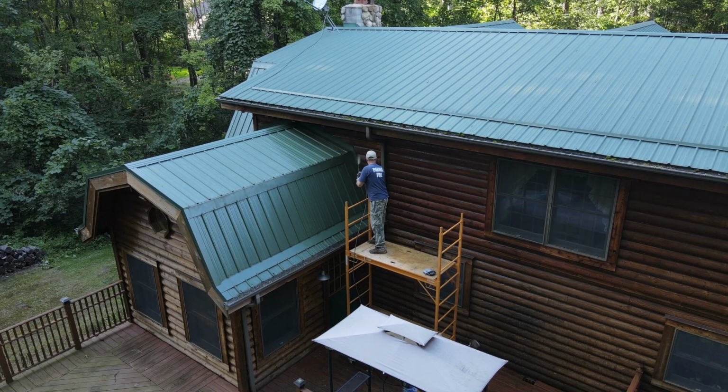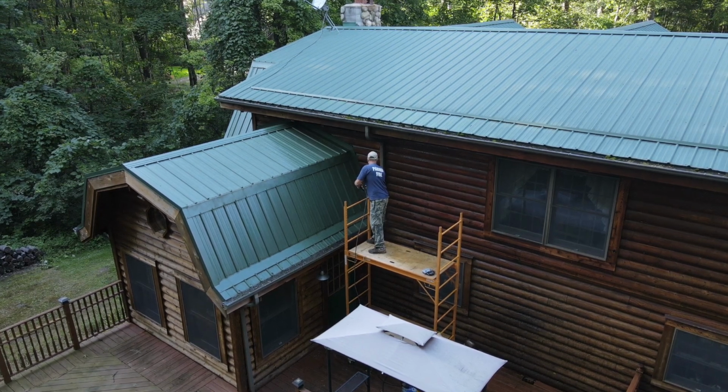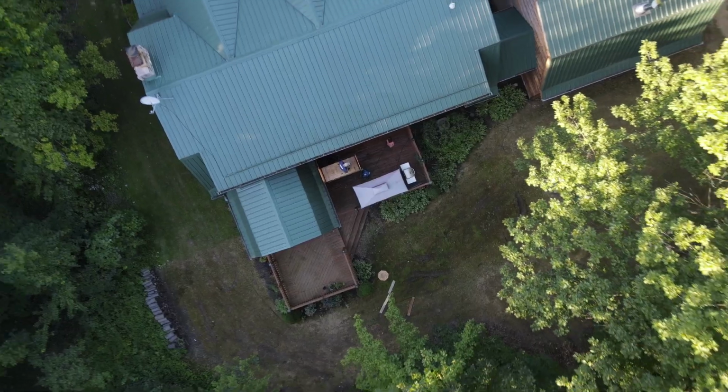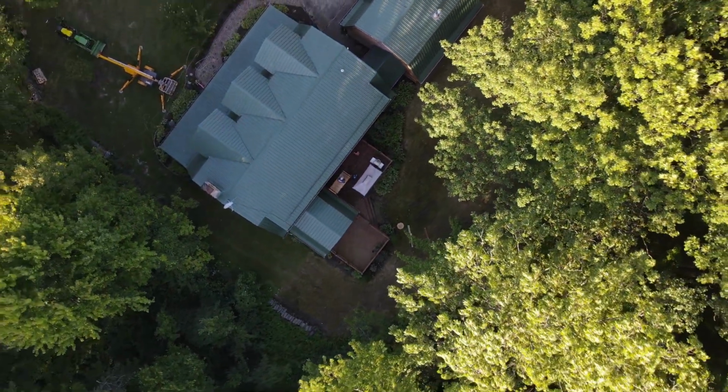Well, we passed that 15-minute mark. I'm going to pick up where we left off next week. I'll finish up some of the pressure washing and start the staining process. I'm going to run into a few issues with the lift and a few issues with the sprayer and a few issues with the weather. So check it out next week.